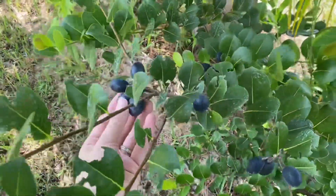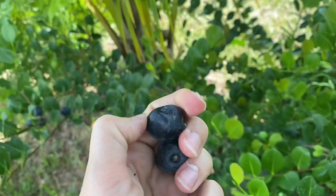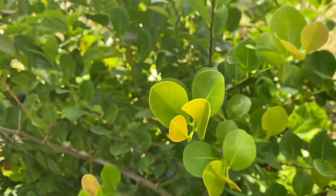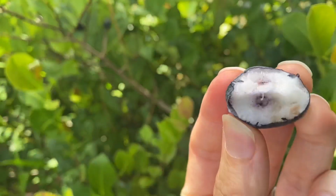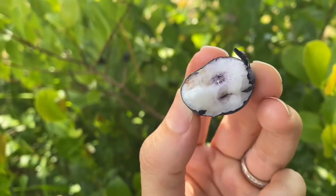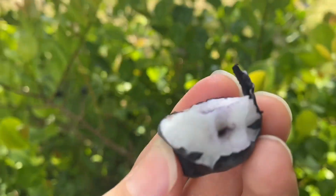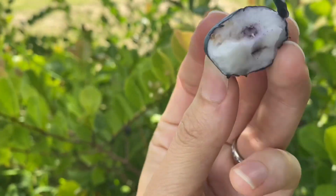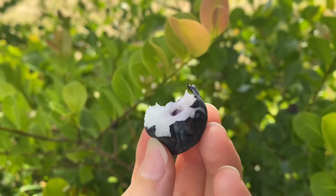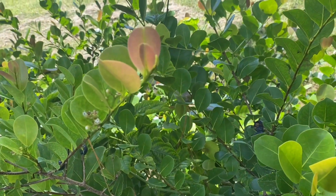It's a native plant that is very useful and underrated. You can eat the fruit. This is the inside of it. It's enjoyable. Not like a super strong flavor or anything, but it kind of reminds me of cotton candy texture, like a little better than cotton candy, with a big seed in the middle.